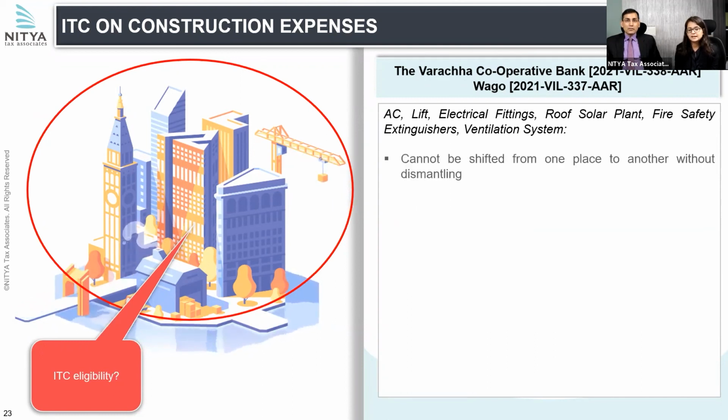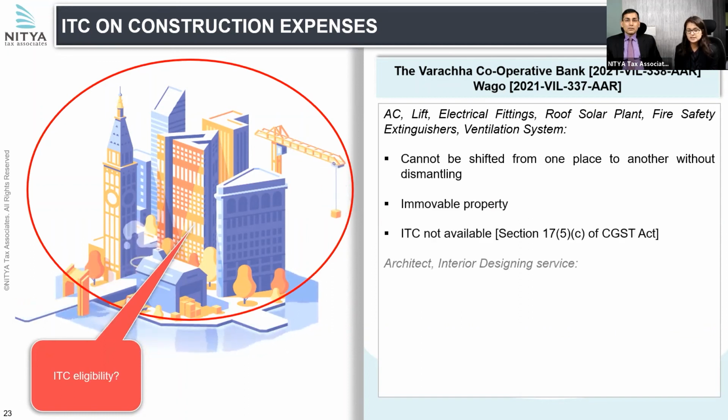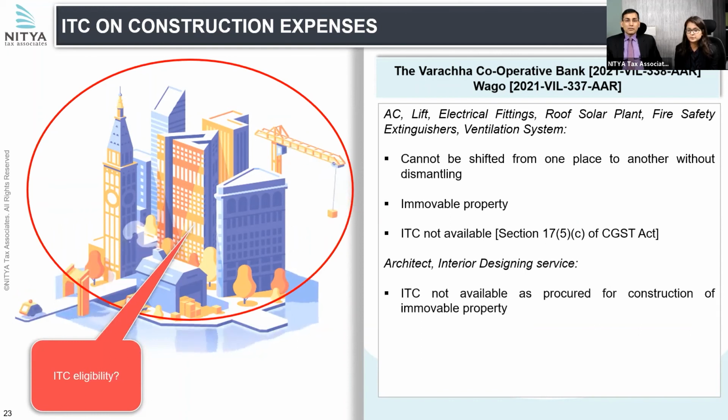The AAR held that the supplies such as air conditioning system, lift, electrical fittings, etc. are not capable of being shifted from one place to another without dismantling them. Due to this reason, they were immovable property and ITC was not admissible on these. Similarly, services like architect and interior designing services were procured for construction of immovable property. Accordingly, no ITC would be admissible. Lastly, locker, cabinet, and generator were movable in nature and ITC would be admissible.